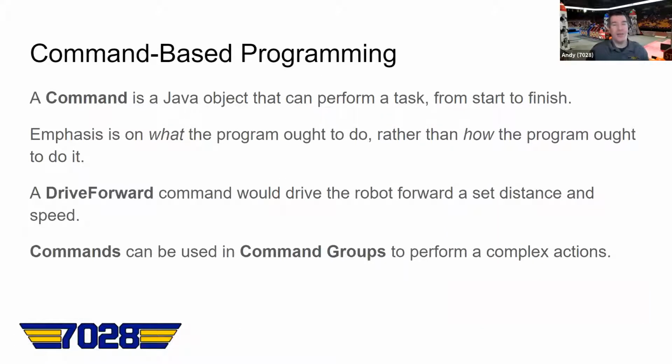So we can program our robot in a few different ways. The way that I think works best, especially for autonomous, is to use command-based programming. And that allows you to break down your code into simple pieces that can do tasks. So your main robot code can deal with coordinating work instead of the details of what actually is getting done. So an example would be walk forward 3 feet. That would be a command that you might give.